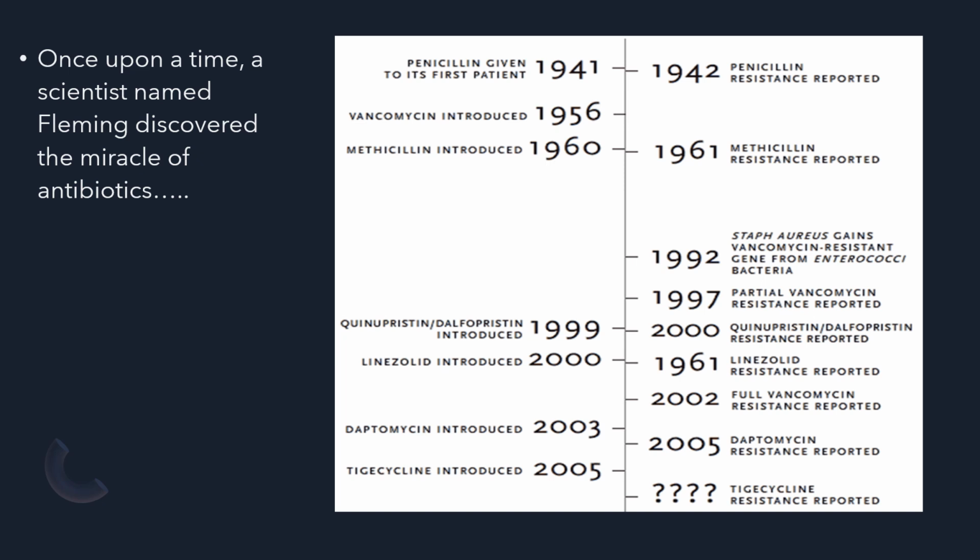Linezolid was introduced in 2000. However, linezolid resistance was reported far before it was discovered, that is, 1961. Daptomycin was introduced in 2003, while its resistance was reported in 2005. So, to conclude, within one or two years of the discovery of antibiotics, resistance gets reported.